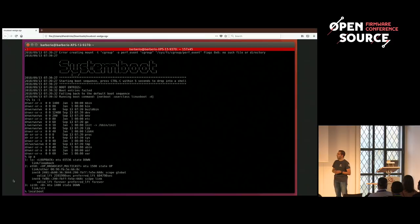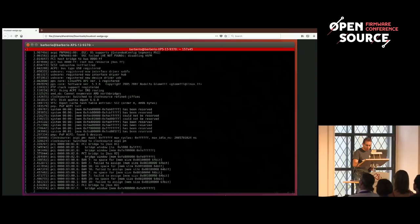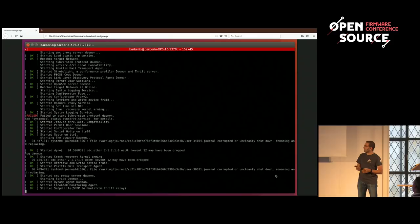Eventually, I use LocalBoot, the program that I showed you, and this program will scan through the disks and then eventually kexec into our kernel. Fast forward, because the machine takes a while to boot, and you don't want to see systemd especially run. And there it is. The machine has booted and is ready to be used.